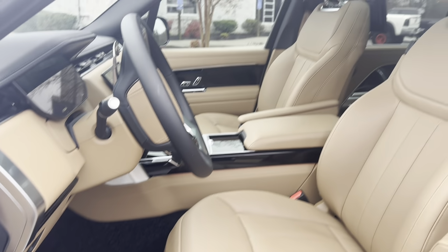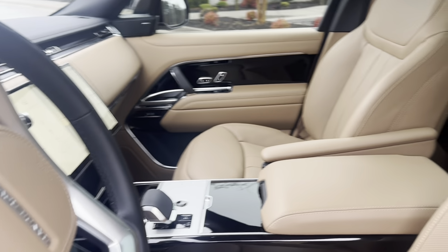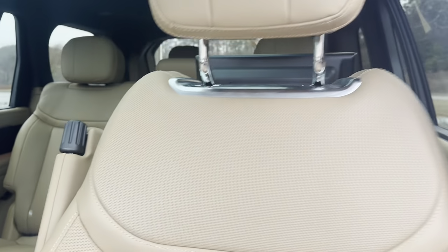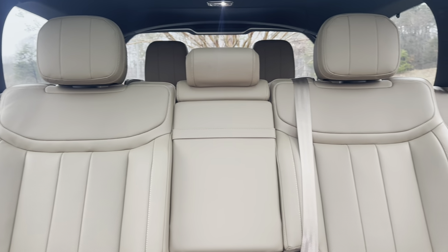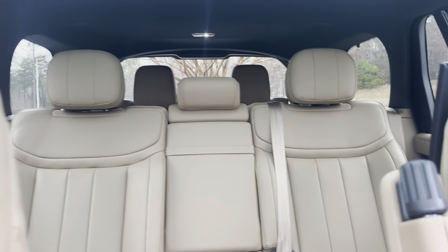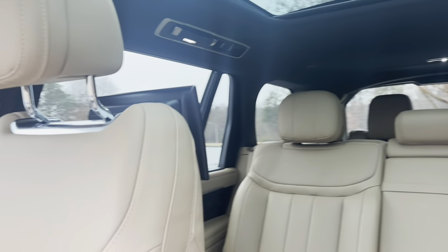So just taking a step into the interior of the vehicle, got the caraway leather, a colour I must say I'm very, very fond of. This looks to be the colour that Land Rover have introduced to replace the vintage tan for the L460 models. So full caraway there, caraway stitching as well.